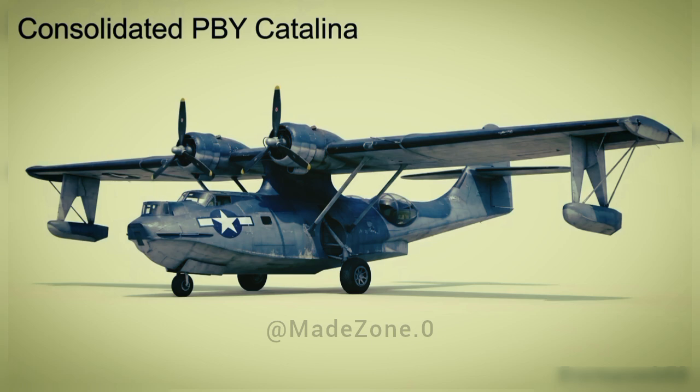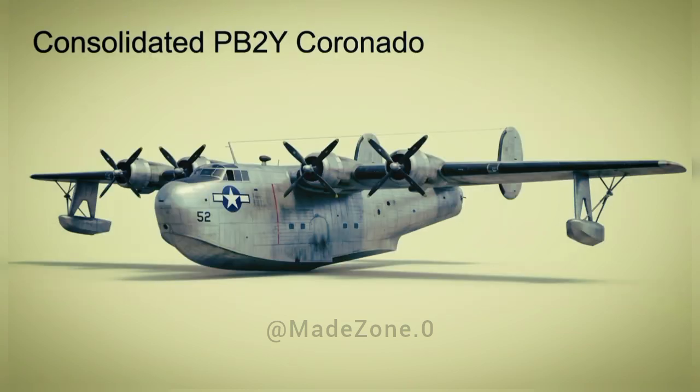Consolidated PBY Catalina, the iconic workhorse patrol bomber. Slow but incredibly durable and long-ranged. It was essential for reconnaissance, anti-submarine warfare, and rescue. Up next, Consolidated PB-2Y Coronado, a very large four-engined flying boat. It was primarily utilized for long-range transport across the vast distances of the Pacific Theater, moving critical personnel and cargo.